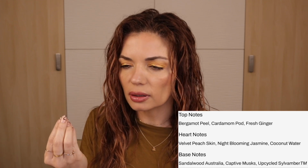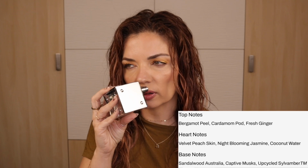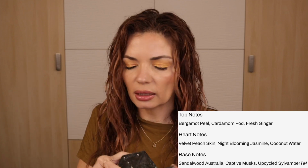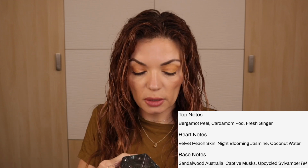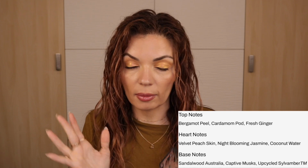Okay, so here are the notes. In the top notes, we have bergamot peel, cardamom pod, and fresh ginger. So think about that zing, that burst of cardamom. It says bergamot, but there's something in this to me that smells a bit leathery or suedey, maybe suede more than leather. It is a little bit more masculine at the opening. I don't know, it just smells like a warm hug from a sexy man at the beginning, which I'm never gonna be mad at.